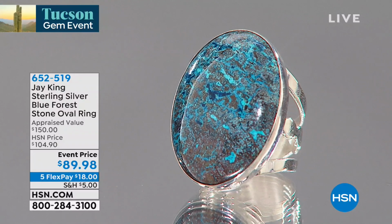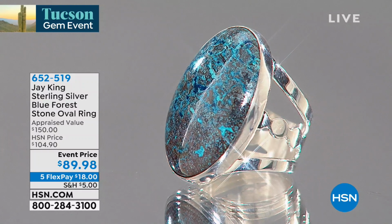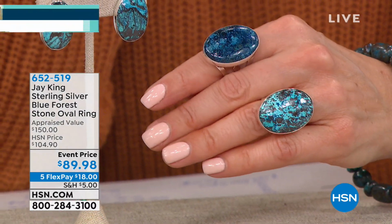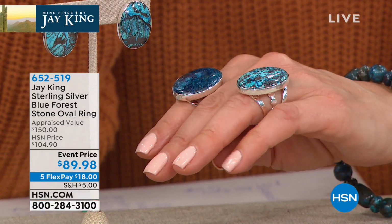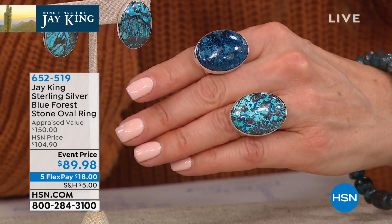I just love this material. And you know what's really interesting, it doesn't test as a chrysocolla or any of the known minerals. It's like all these different minerals combined. That's why they're calling it a stone, like a blue. They call it blue forest, the name they gave for it. I mean, it really is like getting a custom ring. Each one will have a unique fingerprint. Each one is going to be totally different, right?